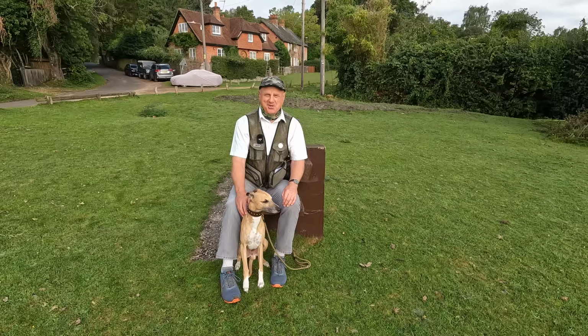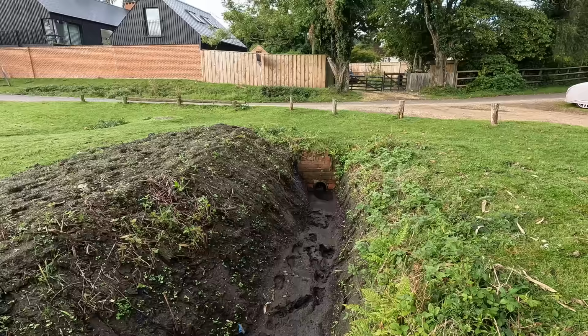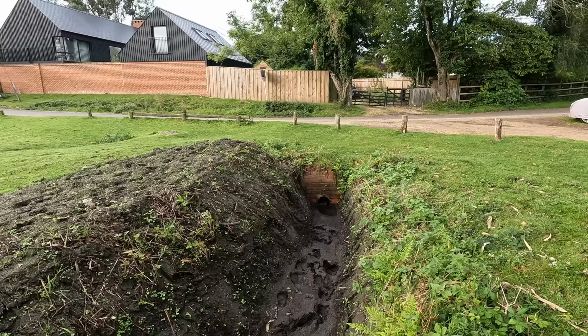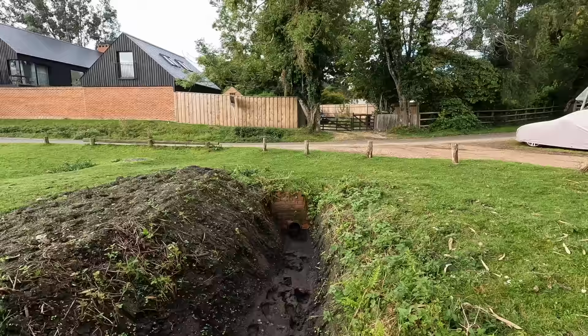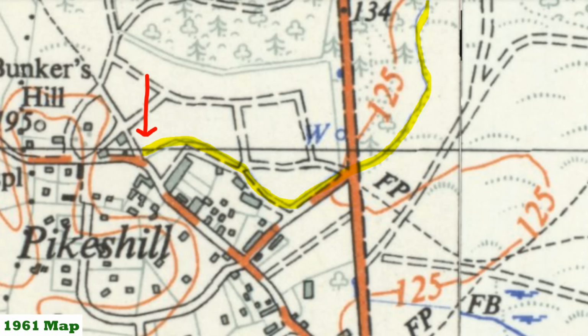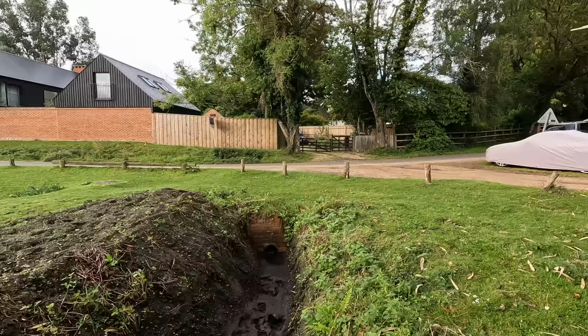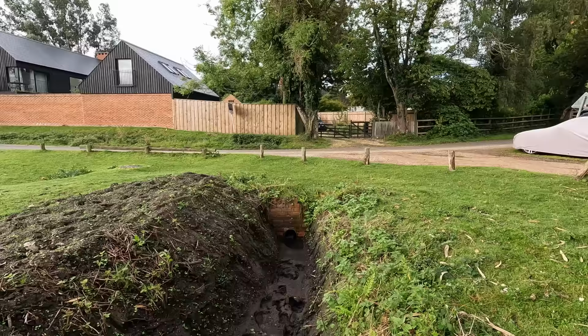The best place to start is at the source of the Beaulieu River, which is just behind me here. And there it is, or shall I say, that's where the water first meets the surface. We're at the northern edge of the village at Pikes Hill. An 1895 map suggests the source is at a pond just on the other side of the fence over there, behind that rhododendron bush. But on a current Ordnance Survey map, it just seems to show a single channel starting here. I'm guessing it comes from a spring. We're right at the foot of Lyndhurst Hill, to the southwest of here. Then it probably goes under this little road and follows this ditch.